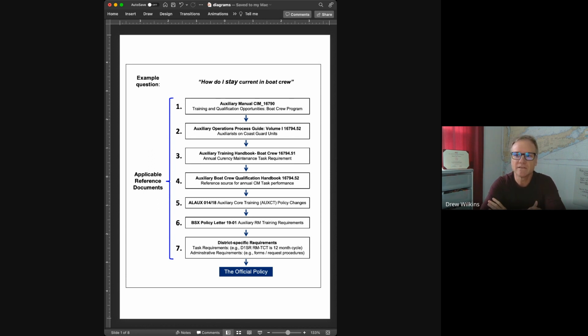There's 7 documents that you have to go through to answer the question. And this isn't because of different parts of the certification. Those are things like on the boat training, shoreside training, and training around basic workplace stuff like sexual harassment, ethics training, and confidential handling of information. So there's all these buckets of training. That's not even what I'm talking about. I'm talking about the documents that have to do with the policies around the training.